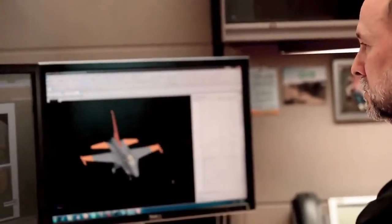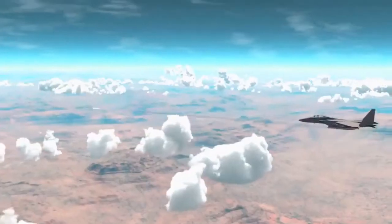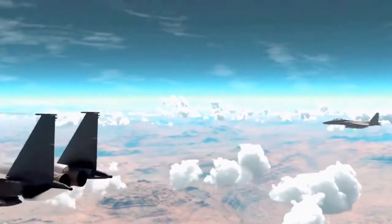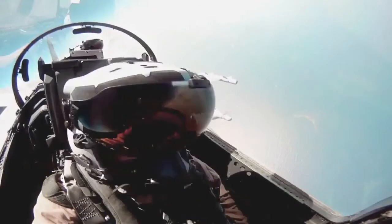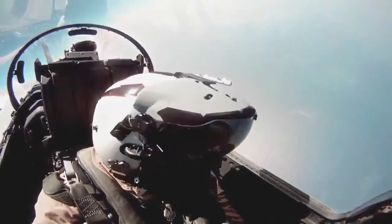It's important for a QF-16 to be able to do 9Gs because most of the advanced fighters that they're practicing against also can do 9Gs. So that's critical. During 9G turns, facing the effect of 9 times the force of gravity on your body, it's like the world's weighing down on top of you.